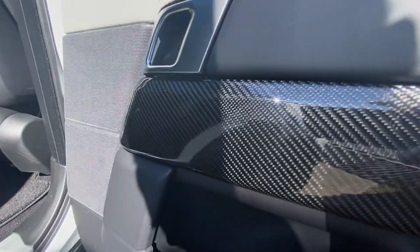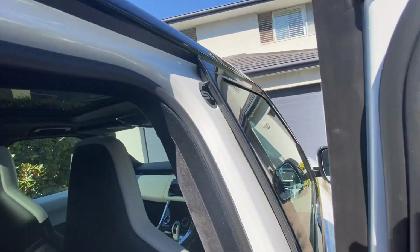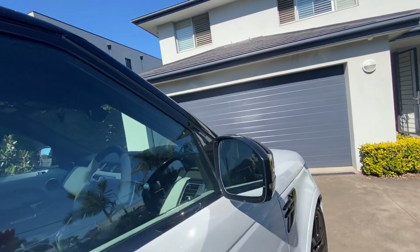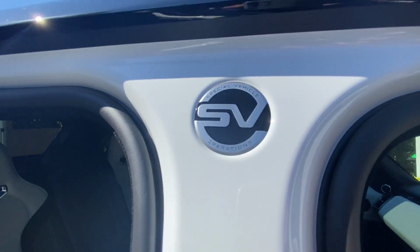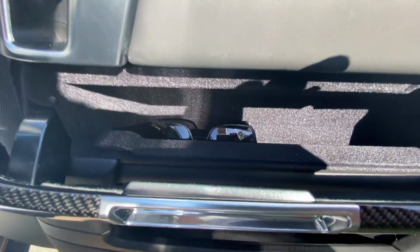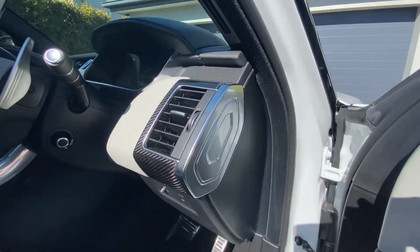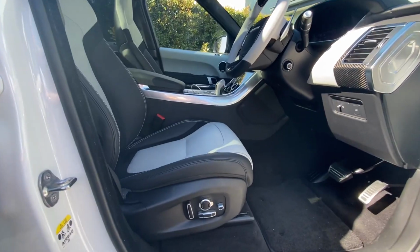More carbon there, by the way, for the carbon edition. They're the Meridian speakers, and there's a nice little plaque there. I'll show you that more clearly when I open the front door. Just an SVR badge there, you can see on the B-pillar. More carbon everywhere. I love these here, where I can hide sunglasses that I would definitely have forgotten where they are had I not shown you. And lovely metal alloy, proper metal. Everything's proper in Land Rovers, no fake stuff.